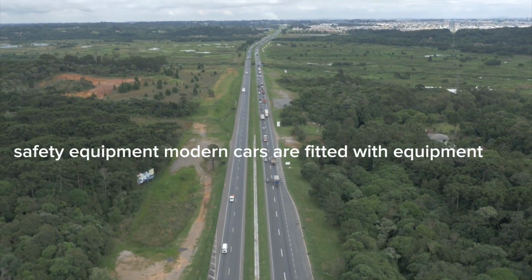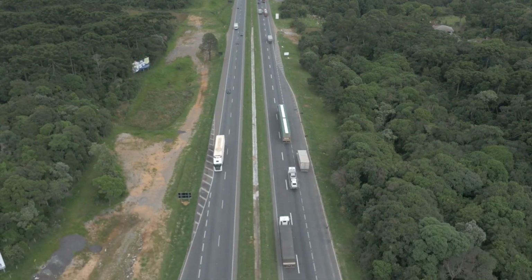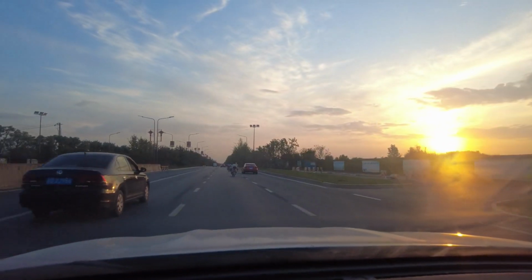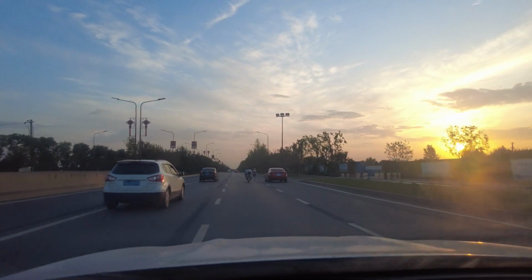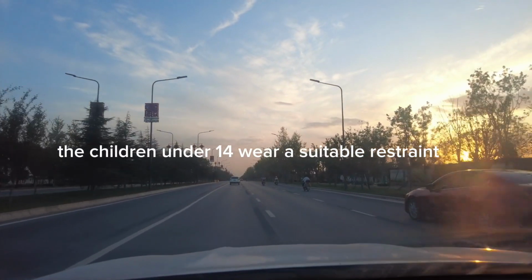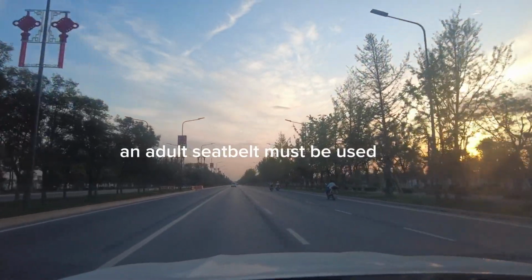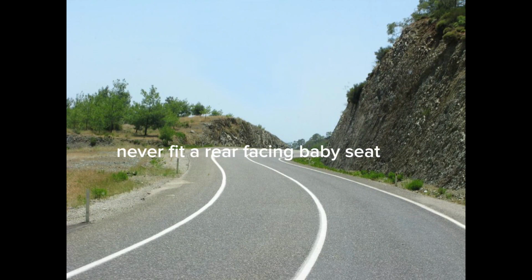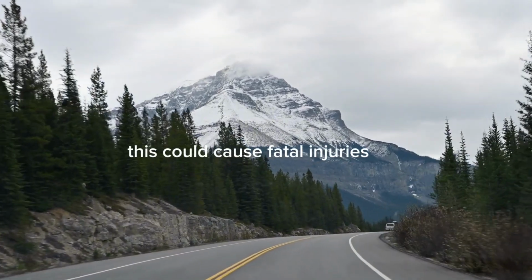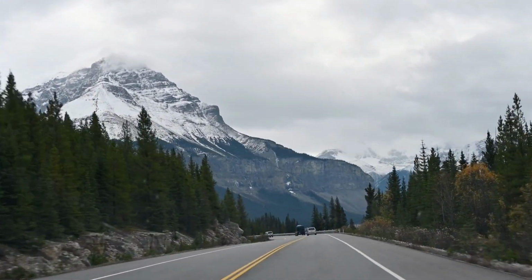Safety equipment. Modern cars are fitted with equipment designed to keep you as safe as possible. Wear your seatbelt and make sure your passengers wear theirs unless exempt. Children under 14 must wear a suitable restraint. If a correct child restraint is not available in the rear seat, an adult seatbelt must be used. Never fit a rear-facing baby seat in a seat protected by an active airbag. This could cause fatal injuries. The airbag must be deactivated first.